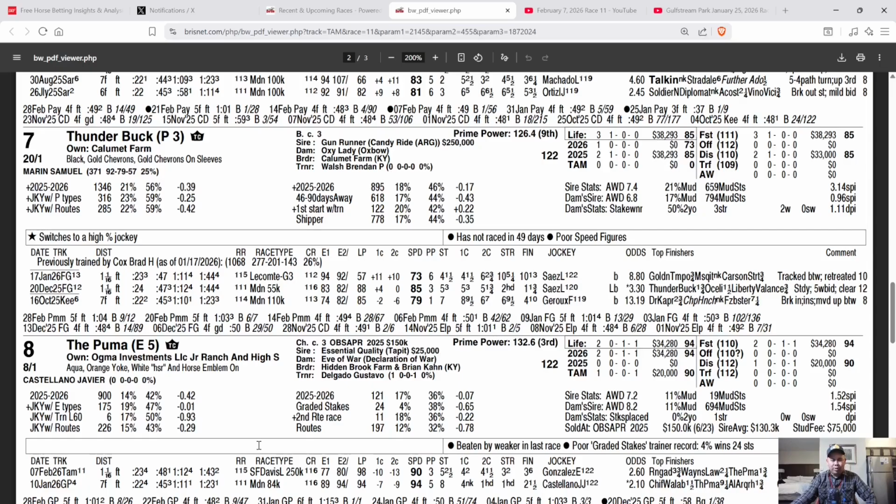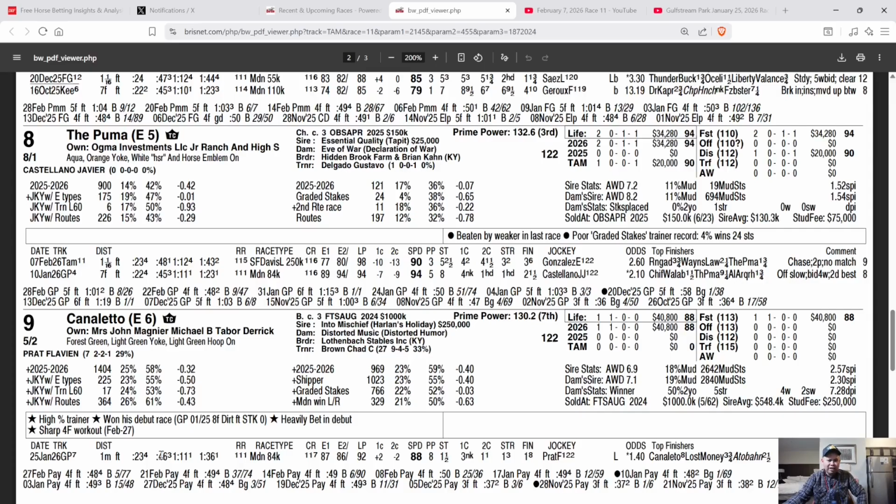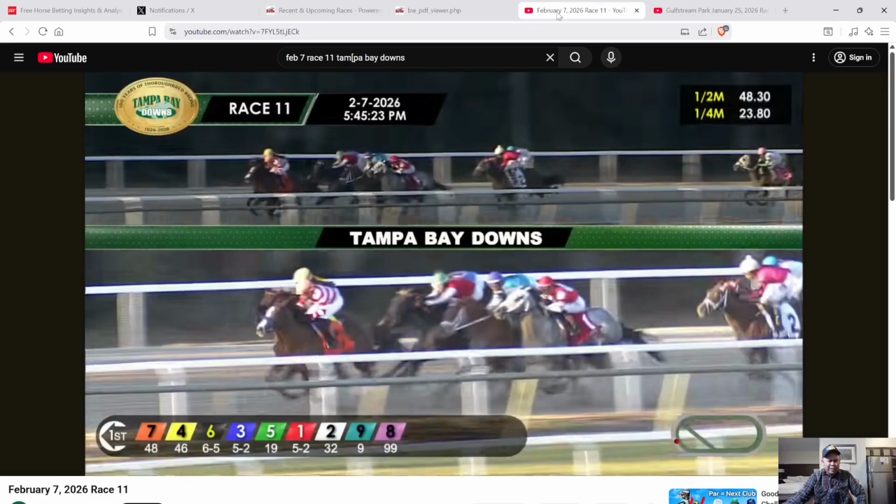I would have to see him improve under his new trainers, so I'm going to skip Thunderbuck. He's not for me. Number 8, the Puma. I liked him in the Sam F. Davis Stakes, but he got into some trouble on the far turn, and we never saw what he could do.